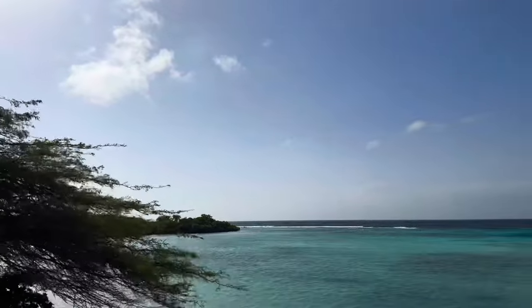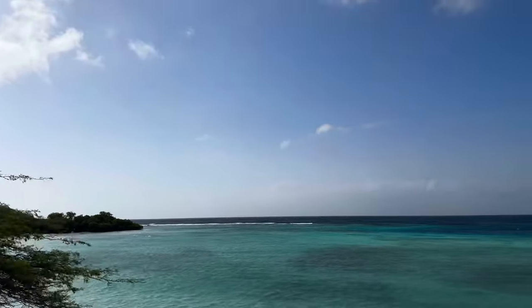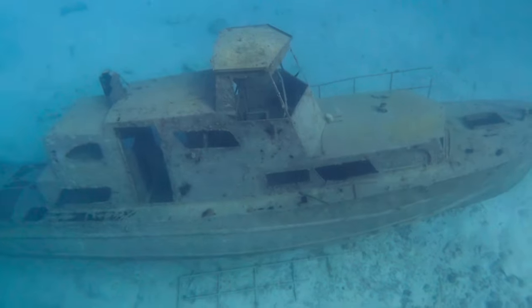Good morning. I am in Mangel Halto Beach in Savaneta. And today we're going snorkeling. What I want to do is show you how to get to the Kappel shipwreck.